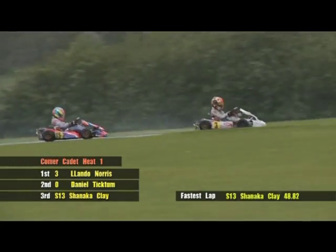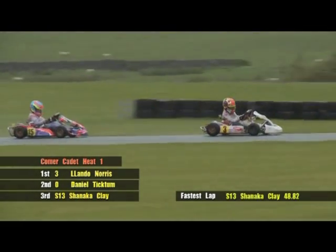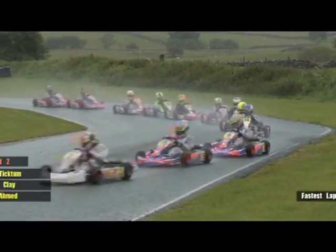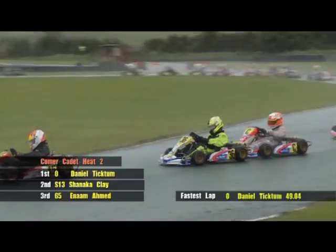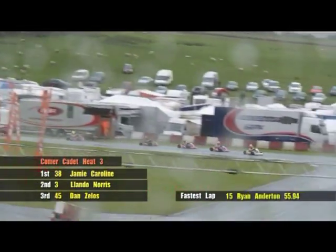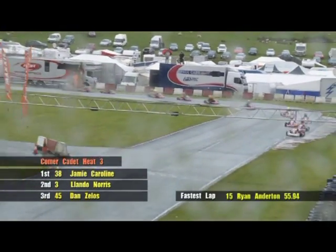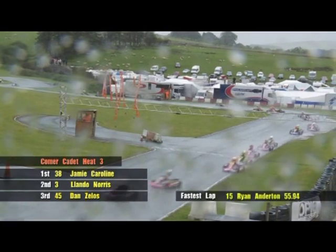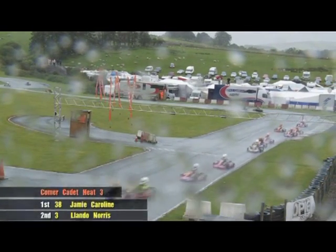Earlier heat results on your screen now. The 3 kart, Lando Norris leading this one, heat 1. Daniel Tictum second, Shanika Clay third. Clay with the fastest lap in that one. In heat 2 it was Tictum from Clay and Ahmed. Daniel Tictum with the fastest lap, 49.04 as he comes through the left-hander at compression corner. C-Plate trying to make up a place, can't get it done. The third heat, it was Jamie Caroline from Lando Norris and Dan Zelos with Ryan Anderton the fastest lap.